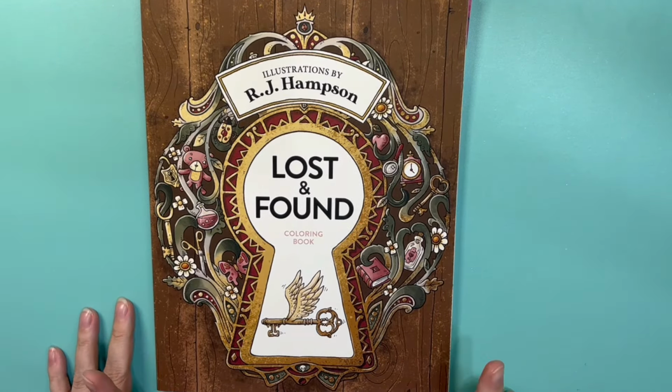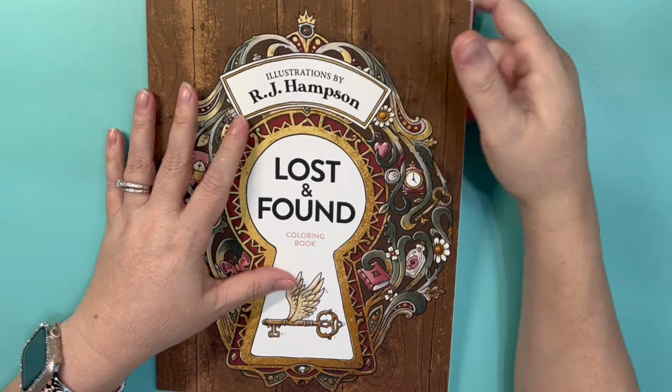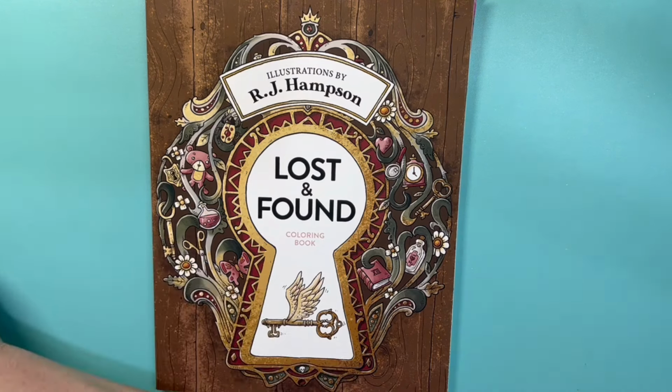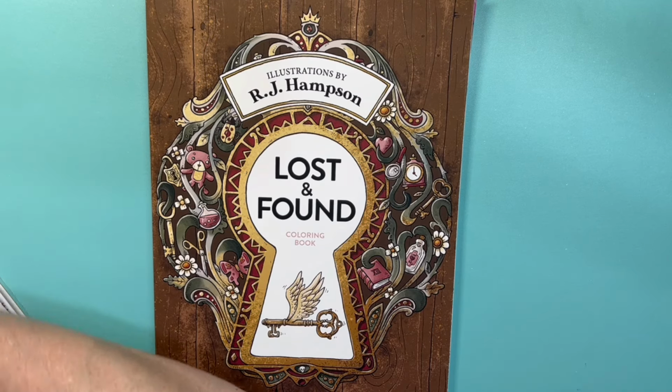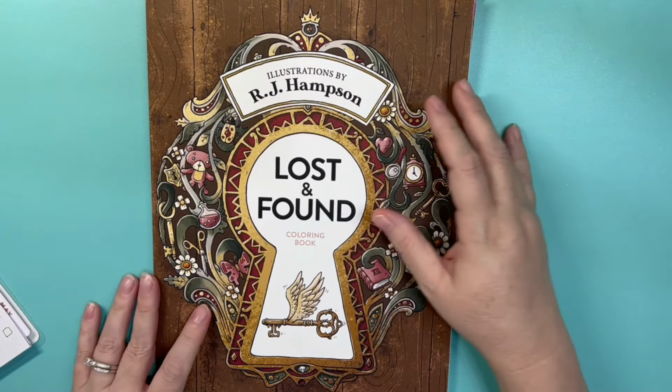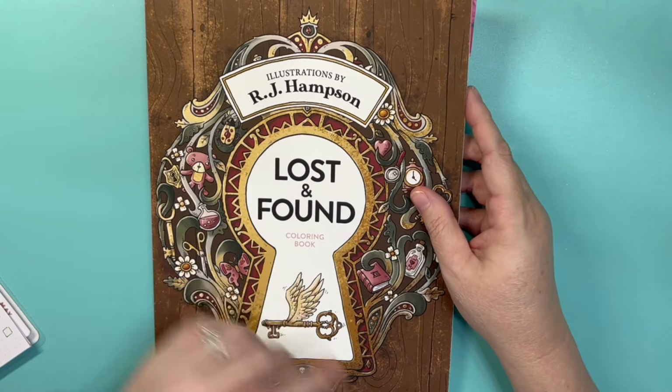Lost and Found by RJ Hampson. This one, I believe, is also, and I don't have it written down, of course, another book, fun book. Let me see. I do have it written down, not in the book. This is with my friend Claire.